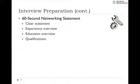The first section on the interview preparation tool is to develop a networking statement. While interviewing and on the job hunt, you'll interact and talk with a lot of different people. You will also be asked to give a quick overview of yourself. This is the importance of the 60-second networking statement or the elevator introduction. You will want to develop a clear and concise statement that highlights your experience and educational qualifications. Once developed, you'll want to practice and memorize it.